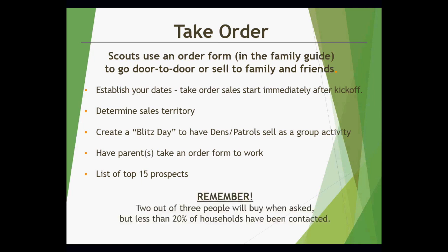The last thing with this is to remember that 2 out of 3 people will buy when asked, but less than 20% of households have been contacted. This is a national statistic that's not only relevant to popcorn but to other sales. People give to scouts and to causes, and a scout who's prepared and goes out and does a good job can get a lot of sales, but if they're going to be successful, they've got to make the asks.